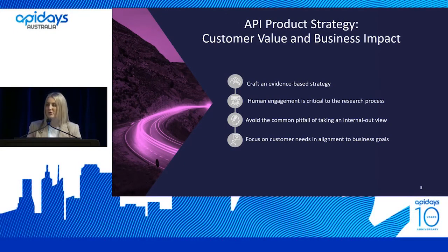So have those workshops with your customers and ask them questions like, what are your problems or your pain points? What are your inefficiencies? What data is of interest? And apply frameworks like jobs to be done. And again, another product management technique.